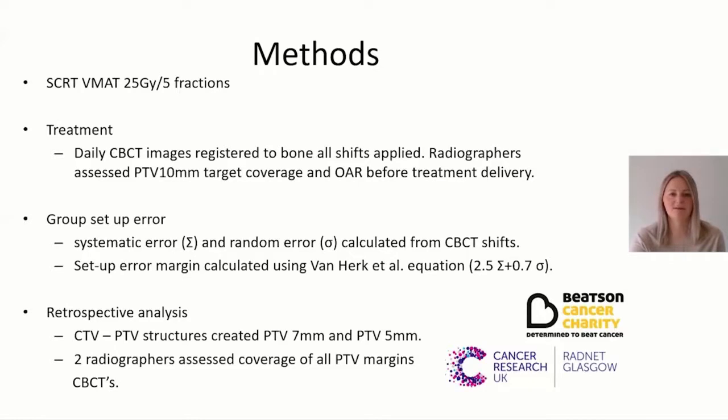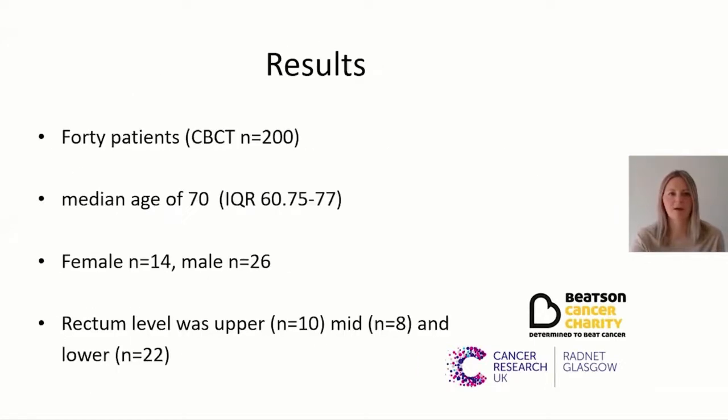Retrospectively, we calculated the group setup error, so the systematic and the random error was calculated from the daily cone beam CT shifts. And then we used this information and put it into the Van Herk equation, 2.5 times the systematic and 0.7 times the random error. Further retrospective analysis: we created new CTV to PTV structures, and these were PTV of 7 millimetres and PTV of 5 millimetres. Then 2 radiographers retrospectively assessed the coverage of all of the PTV margins on the patient's daily cone beam CTs.